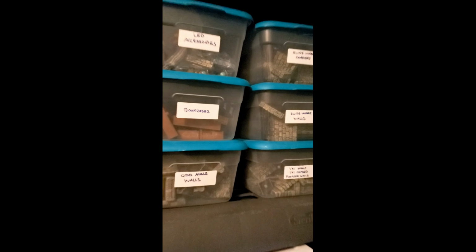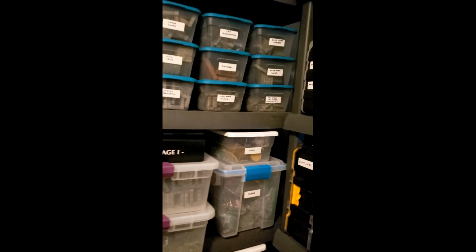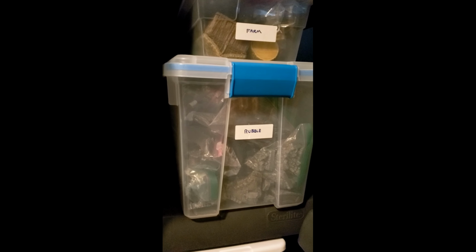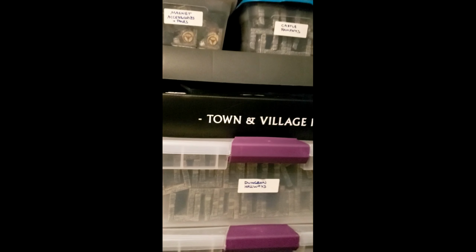Stuff that I can use that I throw up there to add accents to stuff, to give things purpose, if you will. And then a variety of things. I've got a whole box filled with nothing but various types of rubble. Another box here that's just a small thing that's for farms. Of course, I've got Town and Village here from WizKids.